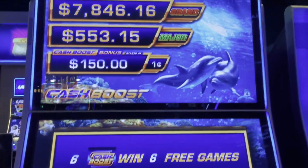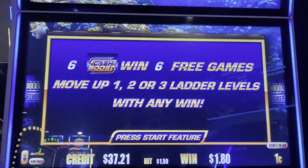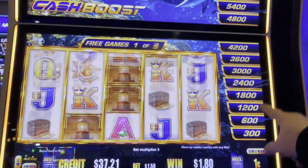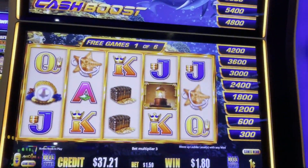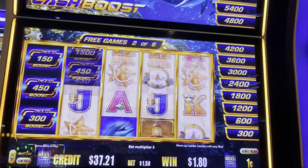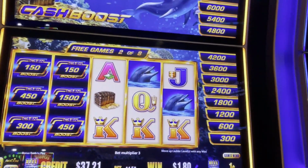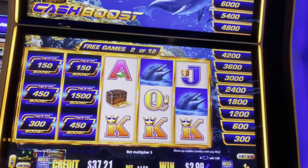All right, so I'm playing Cash Boost Mystical Light, and I got the Cash Boost bonus, so I'm super excited. I haven't played this before. So we want to climb up this ladder to get to the top. But I need... oh my gosh, look at all these Cash Boosts. Holy cow. All right, it added more games.